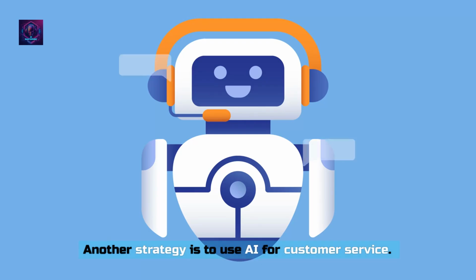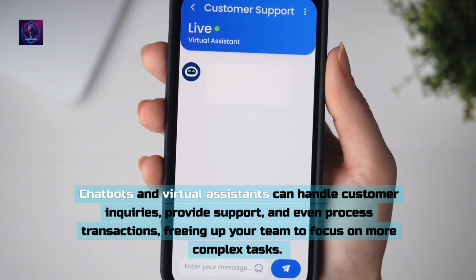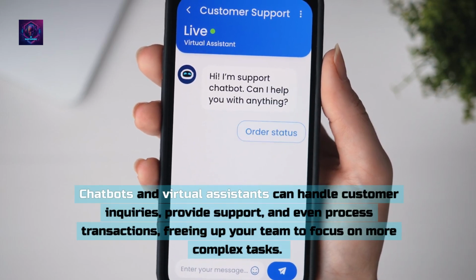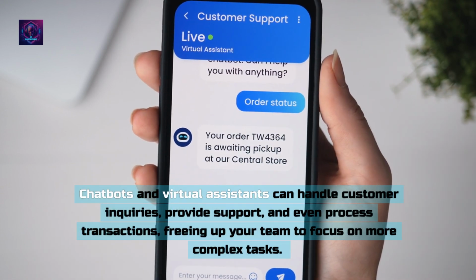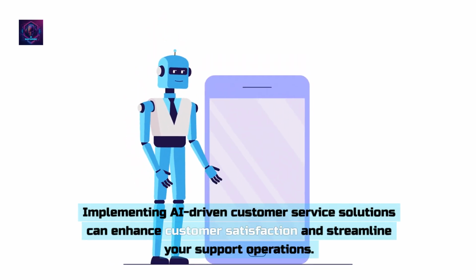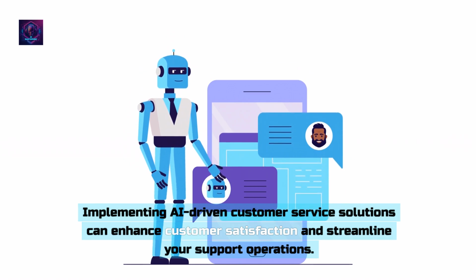Another strategy is to use AI for customer service. Chatbots and virtual assistants can handle customer inquiries, provide support, and even process transactions, freeing up your team to focus on more complex tasks. Implementing AI-driven customer service solutions can enhance customer satisfaction and streamline your support operations.